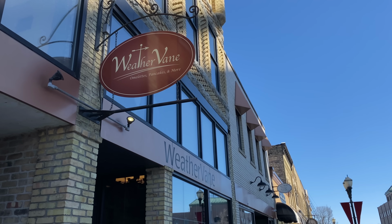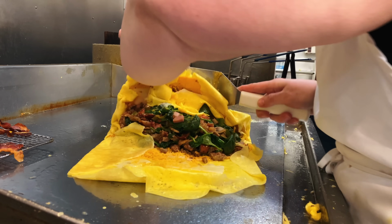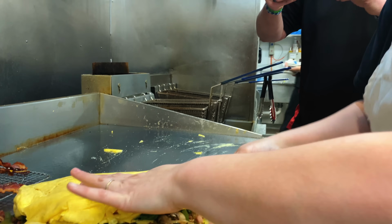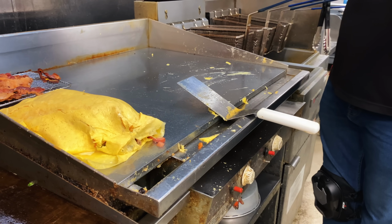Today I'm at the WeatherVane in Menasha, Wisconsin, where I am fixin' to take on their massive tsunami omelet challenge. Now in front of me I have, we'll say, only a 6-egg omelet, but it is loaded with over 14 different ingredients, including like 4 kinds of cheeses, a whole bunch of healthy veggies, all sorts of meats, and it's also wrapped and held together by a tortilla, which is really unique and interesting. That was really cool to watch them make in the back.